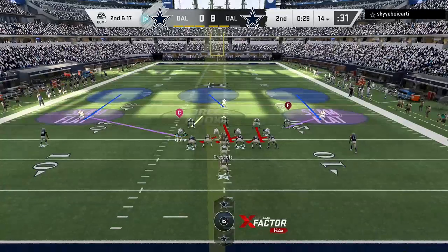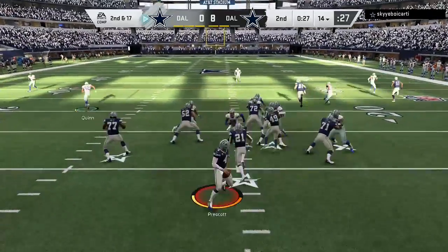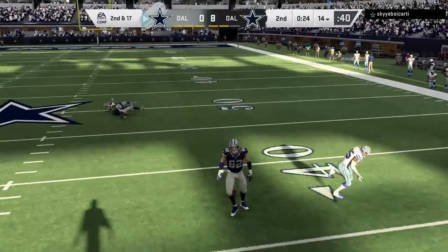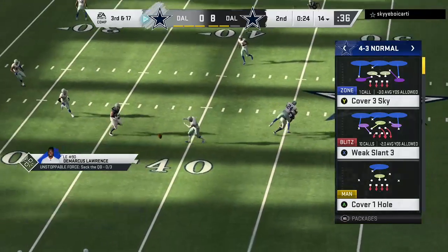Sacks, a growing theme in this first half. This is 2nd and long. Prescott to throw it. Going to take a shot for Gallup. And that one was nearly picked. Not sure he was accounting for the free safety. That brings up 3rd down.